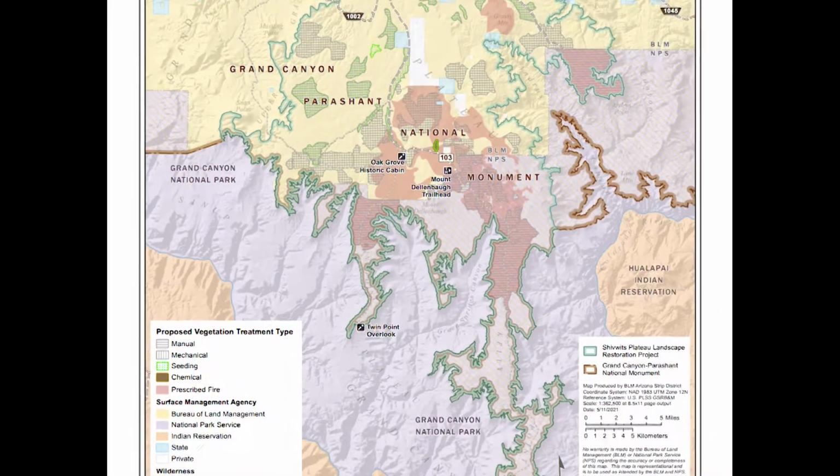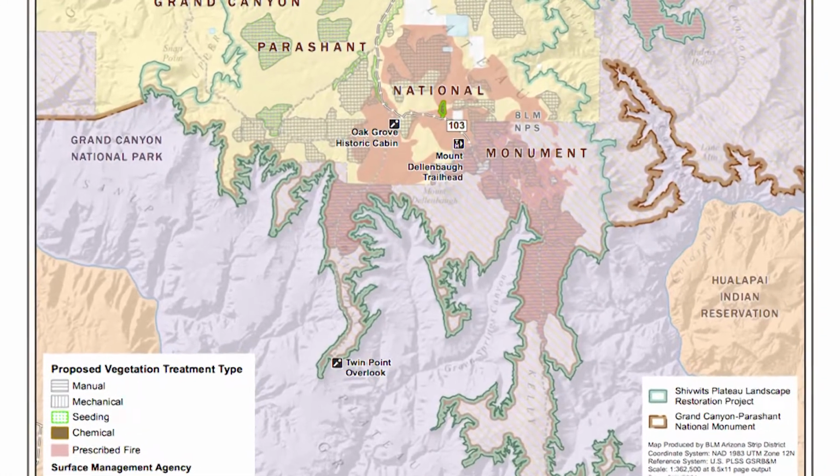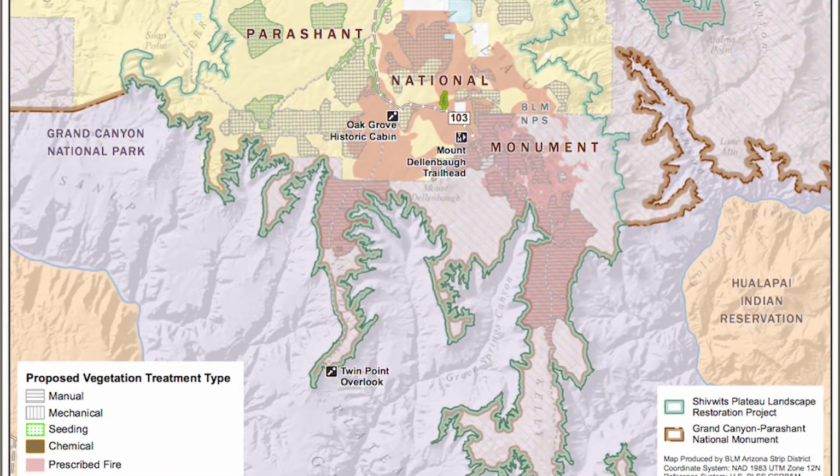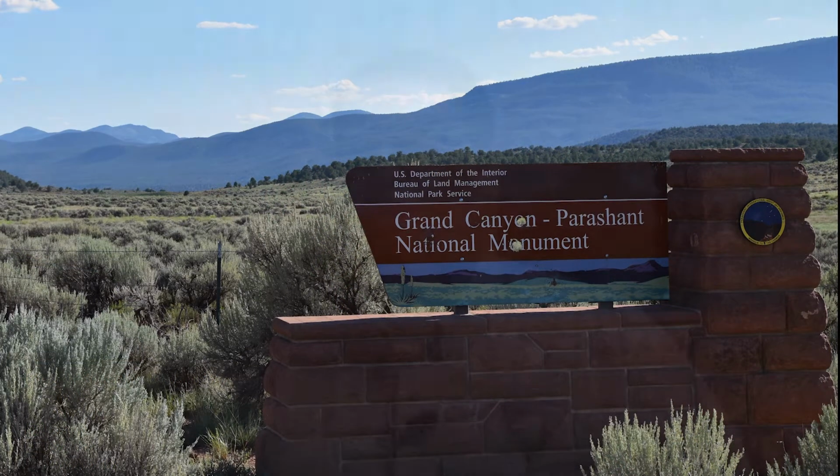An environmental assessment has been prepared for the proposed Shivwits Plateau landscape restoration project. The project is located within the Grand Canyon-Parashant National Monument in Mojave County, Arizona. The project area is about 80 miles south of St. George, north of the rim of the Grand Canyon.